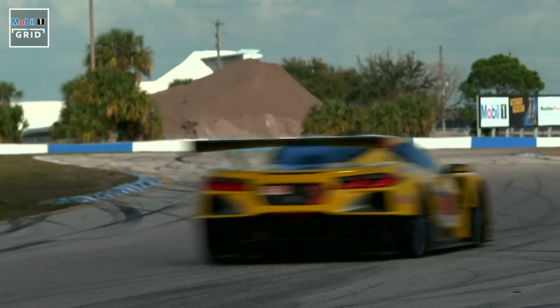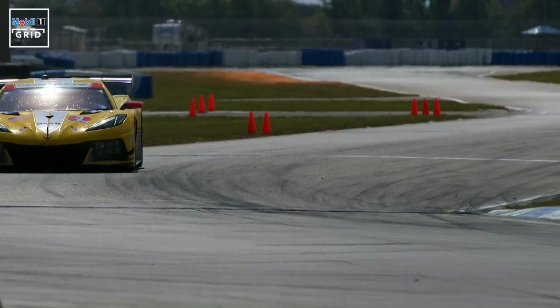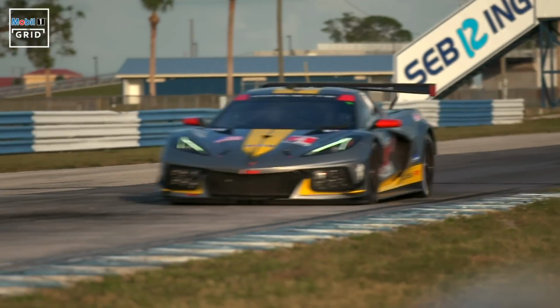The GTLM category in the IMSA WeatherTech Sports Car Championship is always super competitive. But since racing returned in July, one car has dominated, the Corvette C8.R.